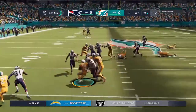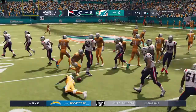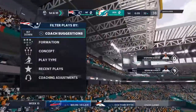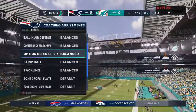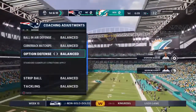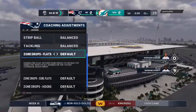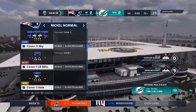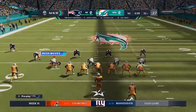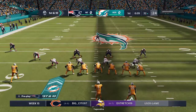This is brought in at the 21. Nice punt, but good work on the return to get back 11 yards. And it'll be Dolphin football. 2-yard line. Two in the Dolphins now with a 1st and 10 at about the 32.